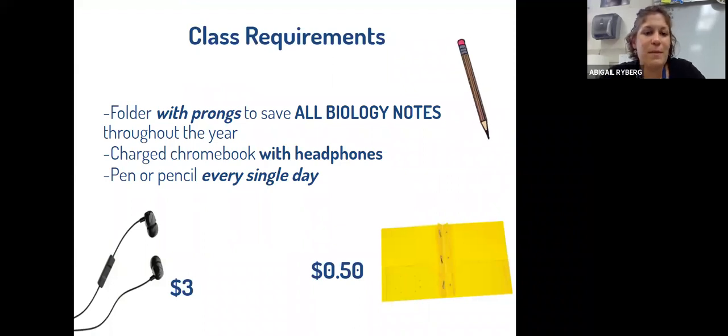The class requirements, my biggest thing is if they could all have 1 folder with prongs, and that's really it. The only thing they will be in charge of keeping organized are the notes packets that I give them. So they'll get a color-coded notes packet for every unit that we do. And that helps them know exactly what to focus on studying for quizzes or for unit tests.